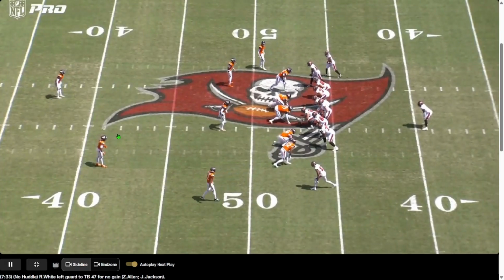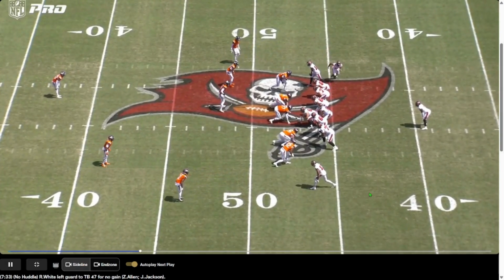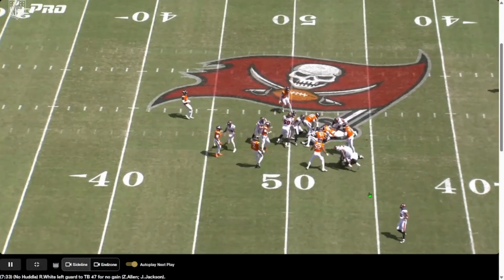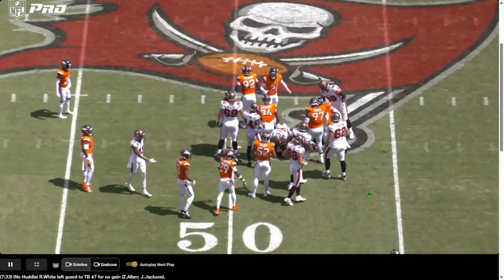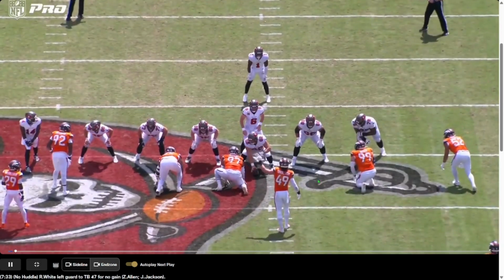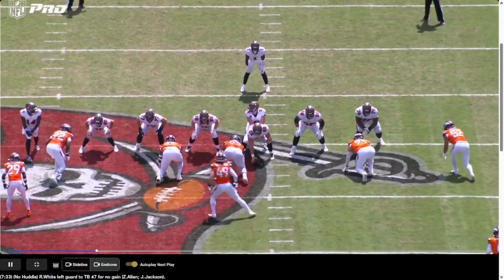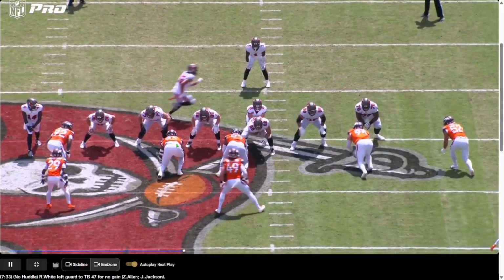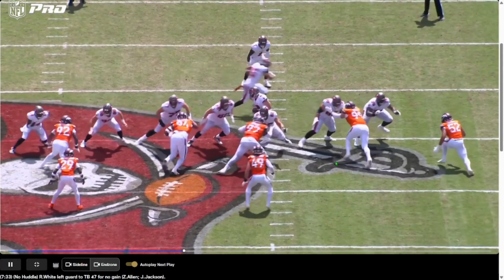Looks like we got the Bucks. We got 5 men on the line of scrimmage. No gain. That was pretty close to the line. Alright, let's see. Zach is over here on the right side, same position. They kind of overload over here.